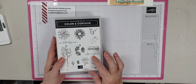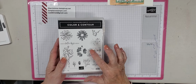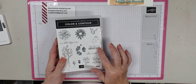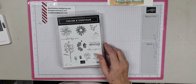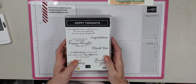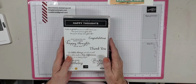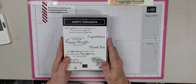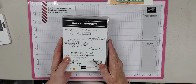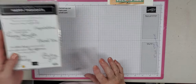So we're using the Color and Contour stamp set, and really the only thing we're using is the main greeting, which says "You're absolutely amazing." Along with that, we're using one that is in the mini catalog that's current right now. It's called Happy Thoughts. So far, I haven't received notification that this is carrying forward, which I'll be really sad, and I will keep it in my private stash because I use this stamp set so much.